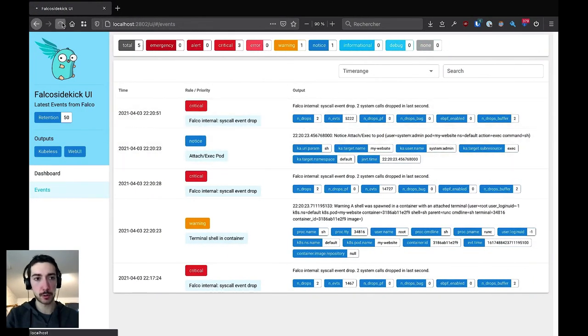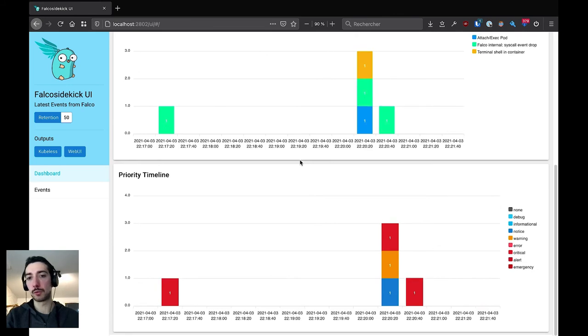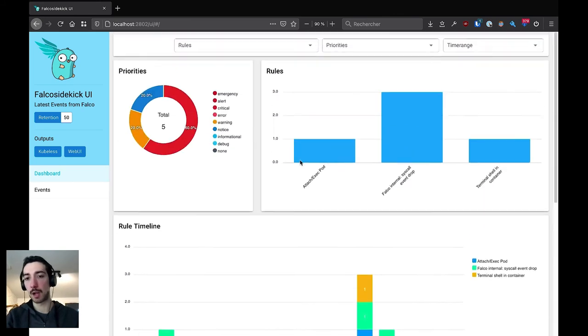We can check in the UI. So here we go. We have a message, an event. For the rule terminal shell in container, we have all details: which pod, in which namespace, what image was used, which command line has been started, which process has been started in the pod, by whom, root, etc., etc. Timelines, etc., etc.